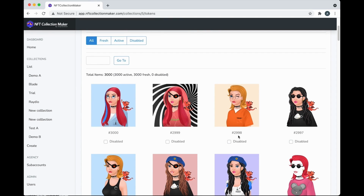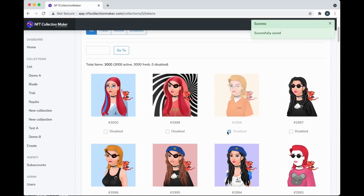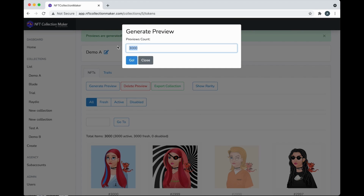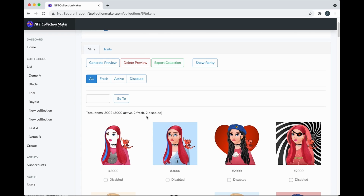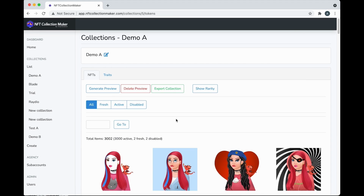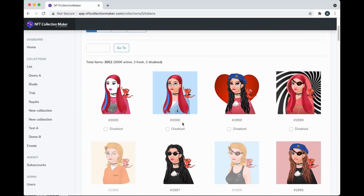So now you can review your images, and maybe you have a couple you don't want to use. I have 2 that I don't want generated with the 3,000, so I click on disable on each image. And so I go back to generate preview again. I will add 2 more, which will replace the 2 disabled images, and the TTC technology makes sure they are completely unique. So see, I actually have 3,002 images with 2 disabled to keep me at 3,000 images. You go to the Fresh button, and here are your newly generated unique images. And here they all are by pushing all. Wow! 3,000 fantastic images to generate. Each one is unique. You just can't do that manually.